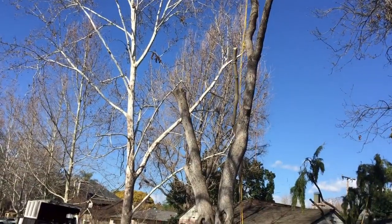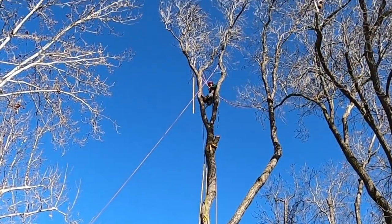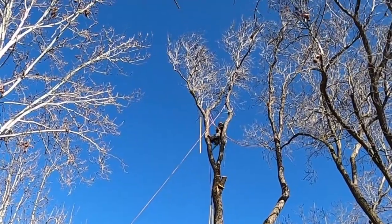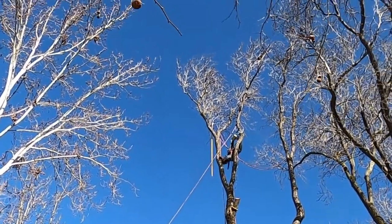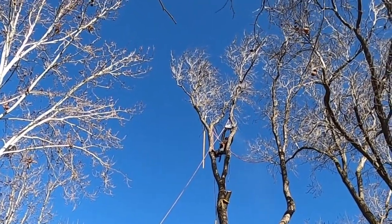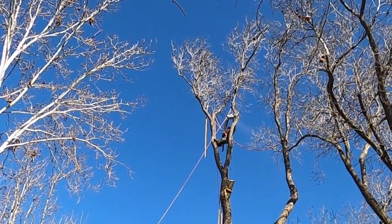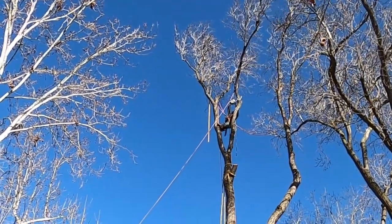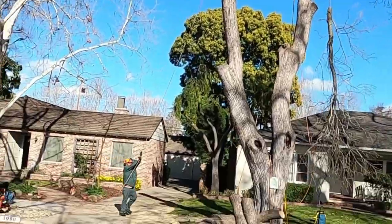But the mayor lived at the house where we're working, and next door to him was the city horticulturalist, and he said, I want to do something different for my trees and the neighbor's trees. So there was a whole neighborhood of sycamores and six Modesto ash. There's only two left, and after today, there's only one left. The last one looks a little bit better than this one. There weren't any really obvious big decay holes, but we shall see.